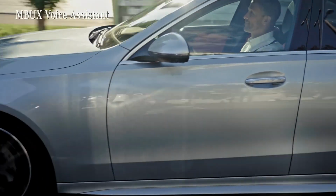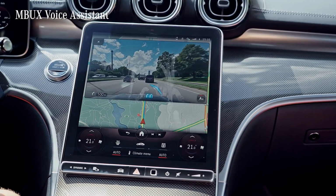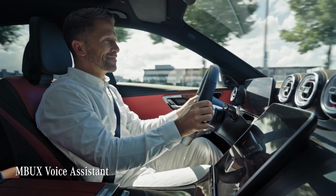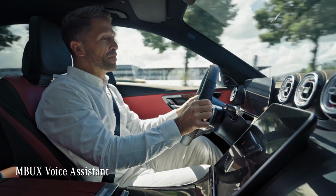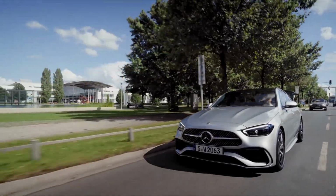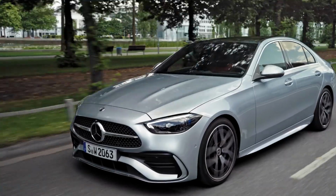Or you can make use of the cool MBUX voice assistant. It works in many languages and is full of all kinds of knowledge. Hey Mercedes. How can I help? What is the name of the building on the right-hand side? This convention center is called Messmungen. It has a rating of 4 stars and is currently open.